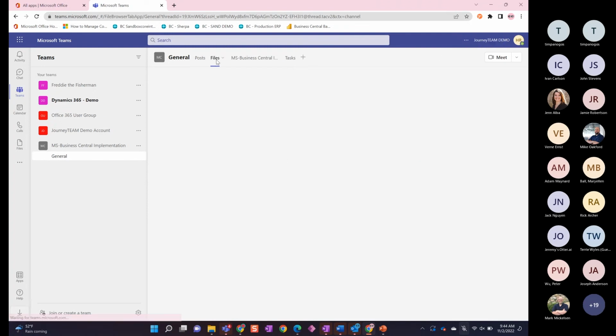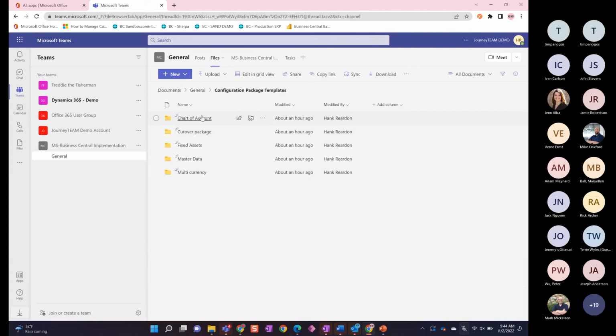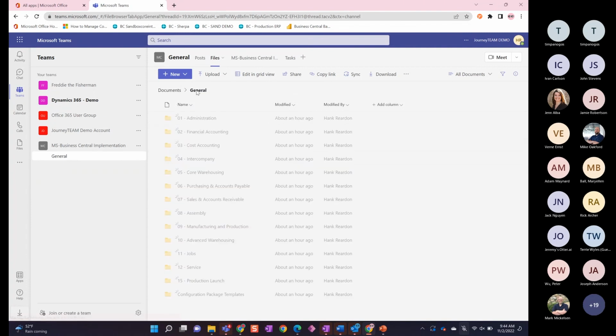The other thing that you see, like I mentioned, we store all of our files. We give every one of our projects what we call just some walkthrough documentation. So here's all of the different modules that we will teach. And then we also include what we call configuration packages, which are some things that will assist you with cutover, chart of accounts, master data, things like that. So all of that stuff is included in your team site when we upload that.